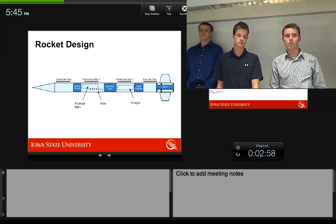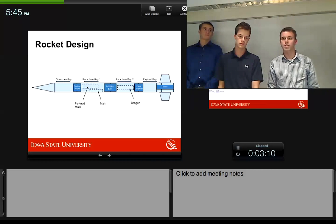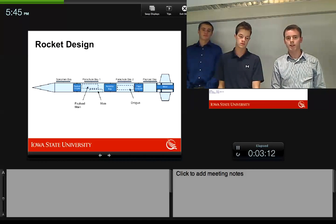Forward of that, the parachute bay 2. This will hold the drogue parachute of the rocket. This will deploy at apogee and will basically slow down the descent of the rocket to a stable descent, while still keeping the rocket from straying too far off from its landing zone.